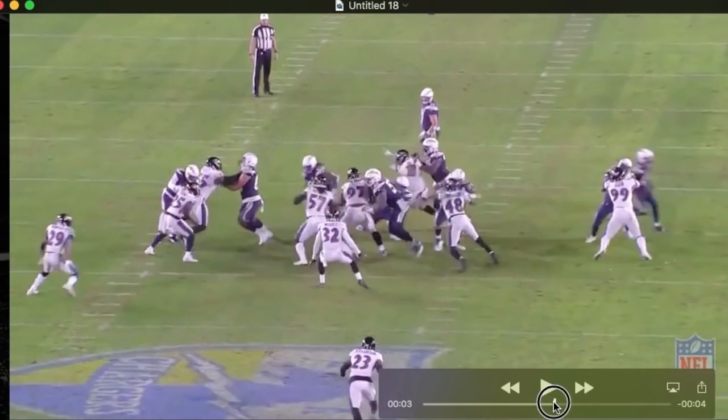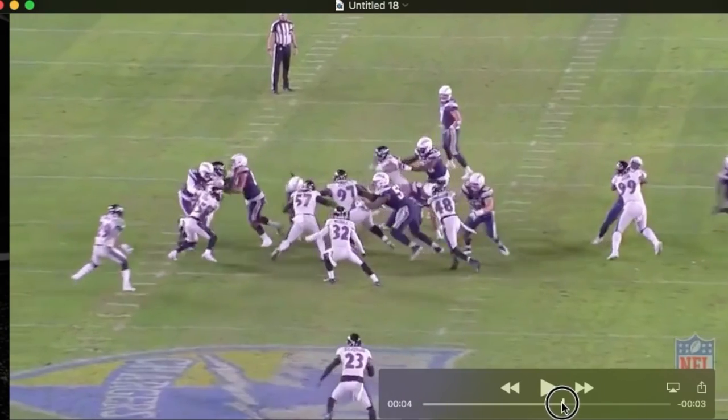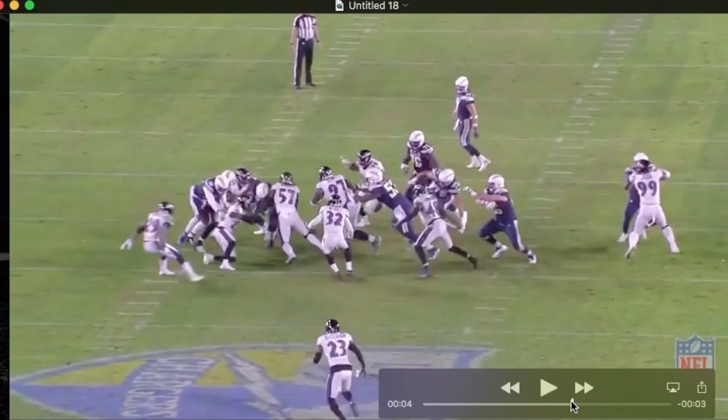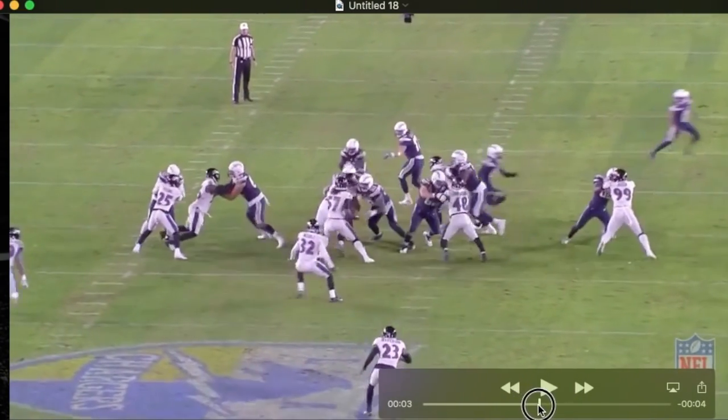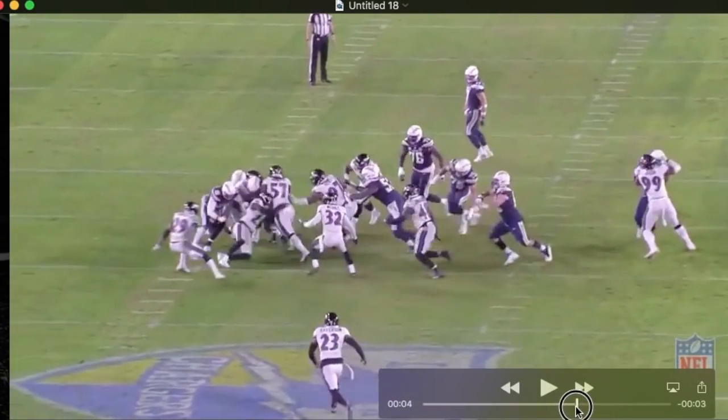Watch what he does to the guard. Look at that. Look at him shed this guard. Look at that. That's not fair. Watch what happens to him. This looks like he gets hit by a left hook. See that? Man, I'm telling you.